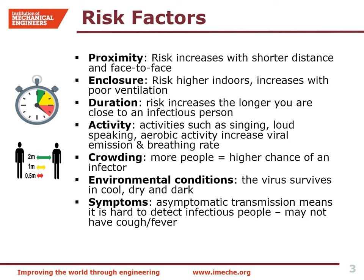We know that the longer the time you spend with somebody infectious, the more the risk is that the disease is passed on. For example, household transmission is particularly high because you're spending an awful lot of time in the same shared space. We know from some of the outbreak evidence that there are activities such as, for example, singing or loud speaking, or where you're doing high aerobic activity. These can both increase the emission rate of particles, which is likely to be increasing the emission rate of virus, but also it means you breathe more deeply, so you might inhale more particles. We know that crowded spaces are more risky, so the more people there are in a space, the higher the chance that somebody infectious is in that space, but also the more people that virus could be passed on to.